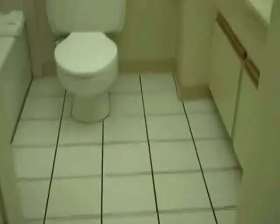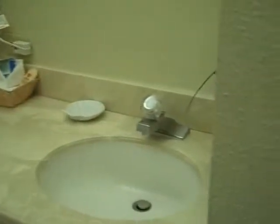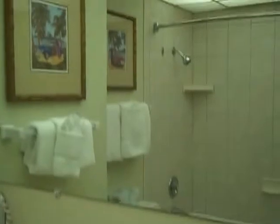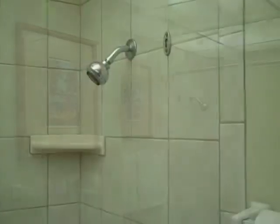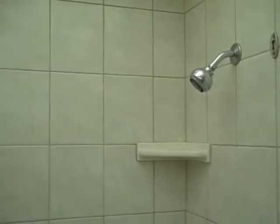The bathroom is also spacious, with a nice vanity, dressing area, full-size mirror, and unit 931 features this lovely remodeled shower enclosure. All of this work was done by Brian Marr Construction.